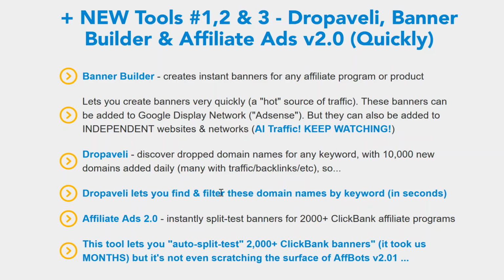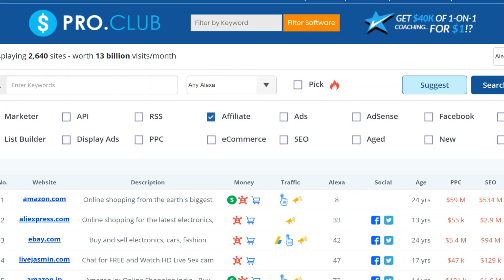And we can also find and filter them by different keywords and very quickly get hold of these sites. And the next software is Affiliate Ads 2.0, which allows us to instantly split test banners for 2,000 different banners across over 1,000 ClickBank affiliate programs. And what we can do here as well is auto split test these banners. So actually, let me go over and see where we are.